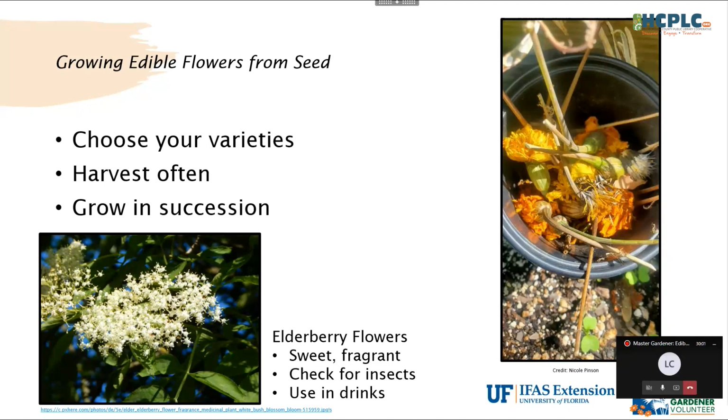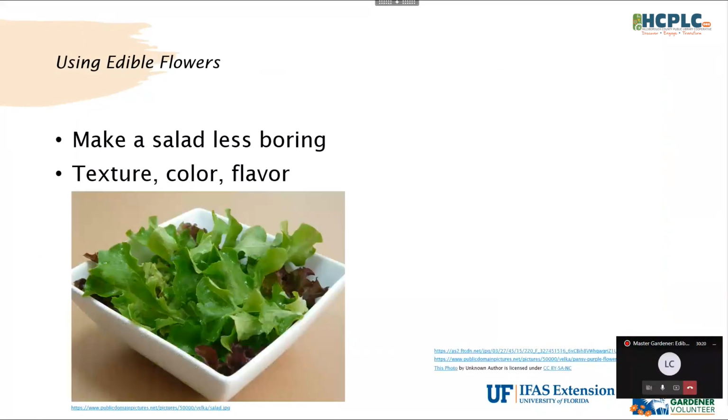On the bottom left is another native plant called elderberry, and elderberry is considered sweet or fragrant. You definitely want to check this one for insects. You can use it in drinks, but be very careful about eating the berries. You can only cook the right berries. If you try to harvest things like the uncooked berries, it could really upset your stomach. So this is one that's mildly toxic, and again, you just want to use caution when you're trying things.